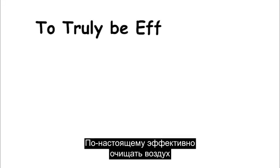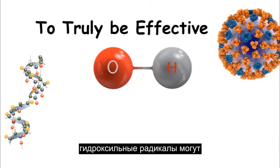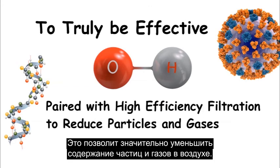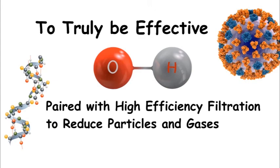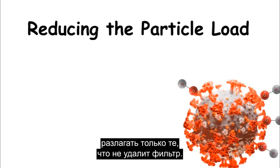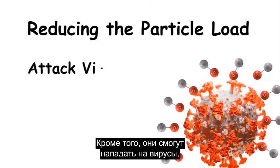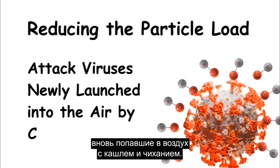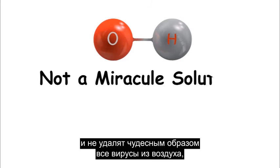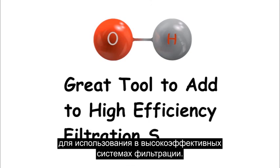To truly be effective in destroying organics like viruses that are floating in the air, hydroxyl radicals need to be paired with high-efficiency filtration to significantly reduce the number of particles and gases in the air. Reducing the existing particle load in the air will allow the hydroxyl radicals to attack those particles that have not yet been removed from the air, and they will be able to attack viruses that are newly launched into the air by coughs and sneezes. So while hydroxyl radicals are not a miracle solution to removing viruses from the air, they are a great tool to add to high-efficiency filtration systems.